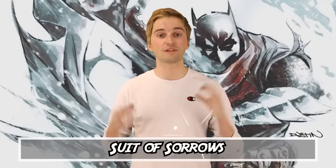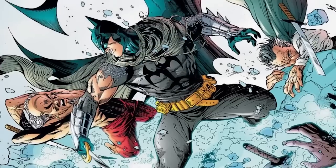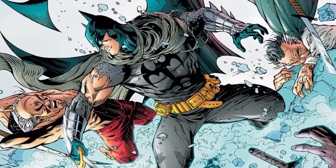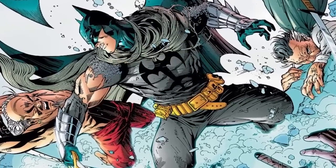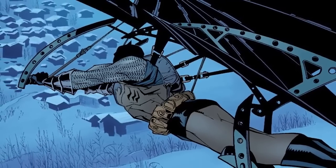Okay, at number 3, we've got the Suit of Sorrows. This one is really unique both because of its age and the tales that it actually has magical capabilities. Built during the Crusades in 1190 CE, this suit at first glance seems like a basic piece of armor, but it's known to actually cause the user to become more violent. And when it's gifted to Batman by Talia al Ghul, this proved to be true.